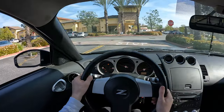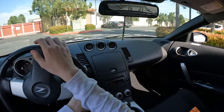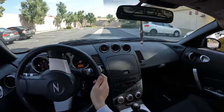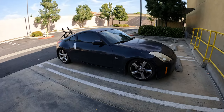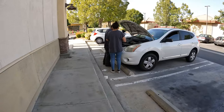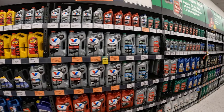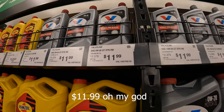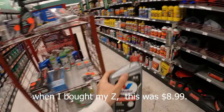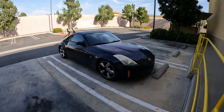O'Reilly Auto Parts. Let's get some 5W-30. What they don't tell you about owning a 350Z is it's like a $10 monthly subscription to the oil factory. It's kind of amazing. There we are. Let's run in. $11.99, oh my God. When I bought my Z, this was $8.99. What's going on? $13. I forgot there's tax.